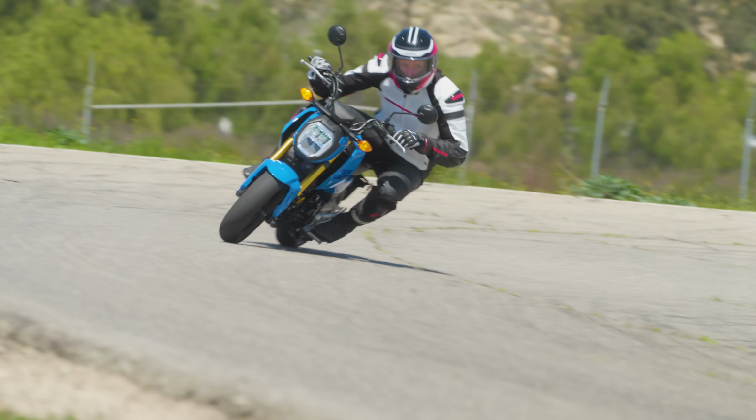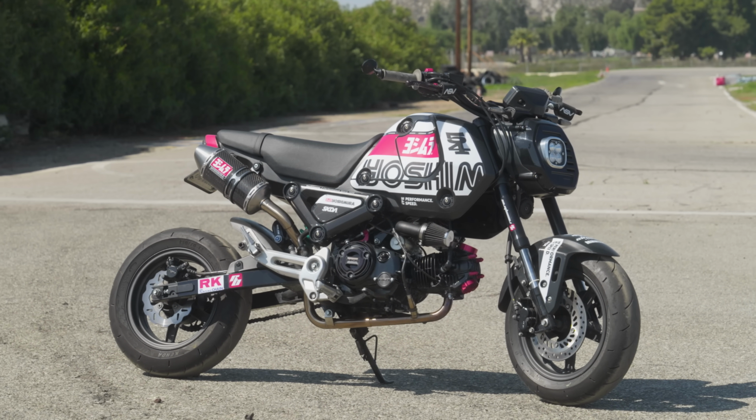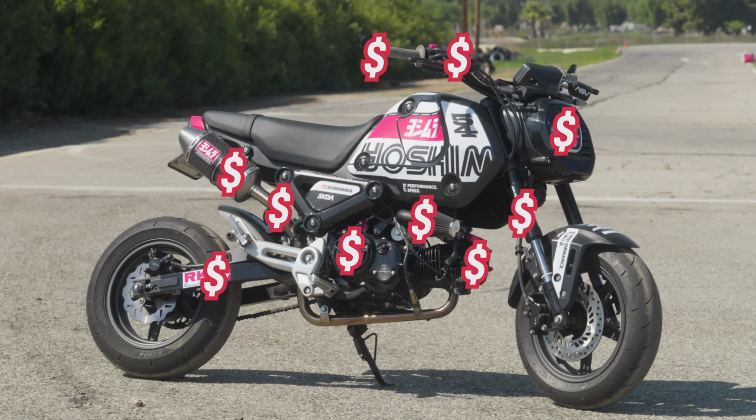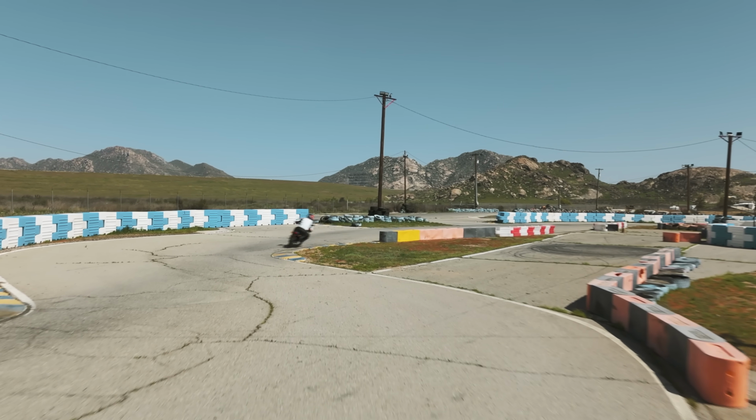At the end of the day, we recommend the Grom because it is the undisputed king of this category. You can modify them until the cows come home. They have fantastic resale value. And no matter how much you spend, they have the ability to make even the most serious adults giggle like school children.